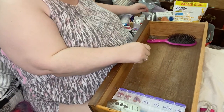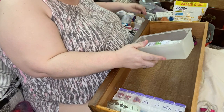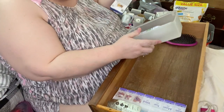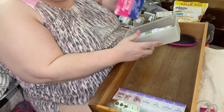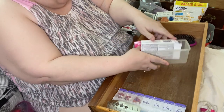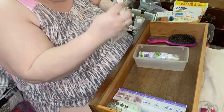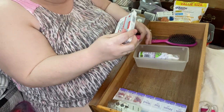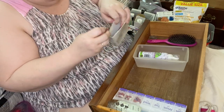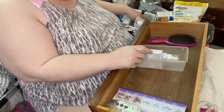Okay. What will fit in this tray? Will the boogie spray? Yes, the boogie spray. We'll put the pseudoephedrine and Benadryl in the boogie spray box. I just realized they're in two different boxes. Usually I just keep them in the one box. That's why the tabs are ripped off. Let's see.